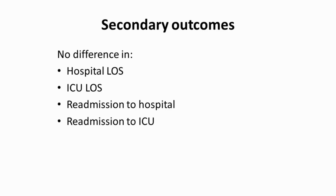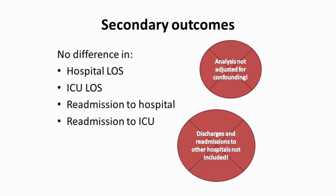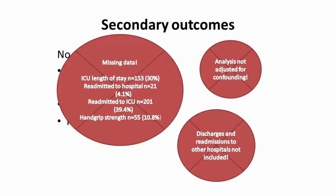Secondary outcomes ended up being meaningless. So I didn't adjust the analysis for confounding for these. Discharges and readmissions to other hospitals weren't included. So patients come from as far as Southampton to Cambridge, and they might be discharged once they're well enough to leave Addenbrooke's back to Southampton to recover, and might come locally back into Southampton if something minor happens and come back to us if they need to.